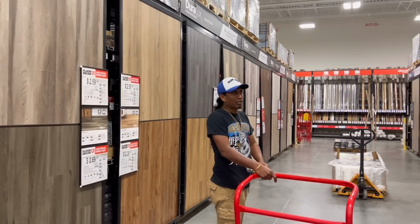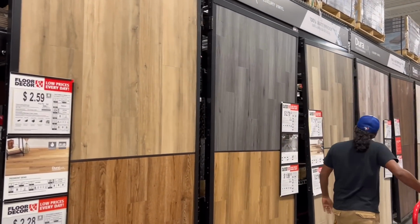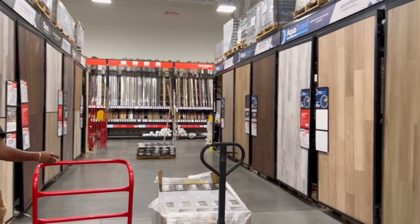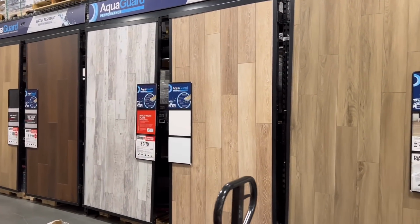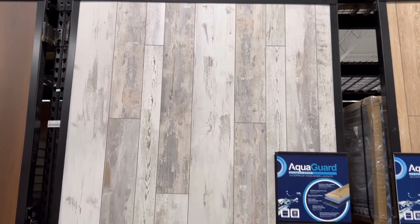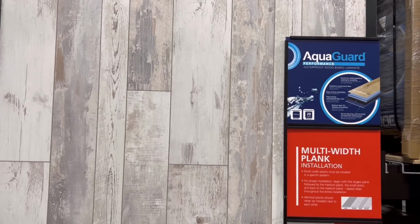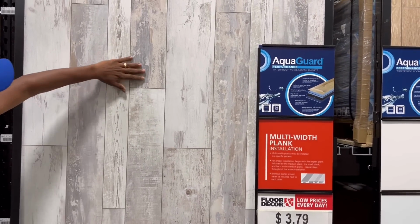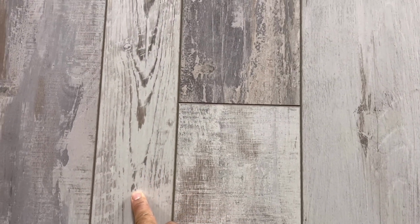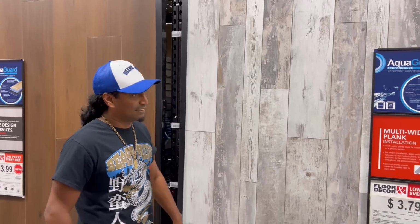All of them are smooth. They make it more like, even though it's synthetic, more of a wood grain, so it looks more like a hardwood floor. Right, right.